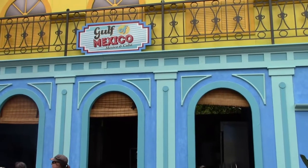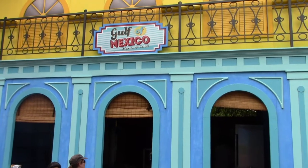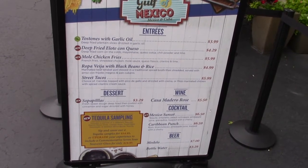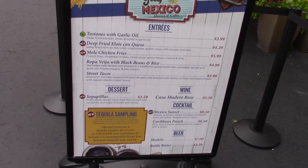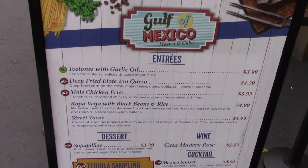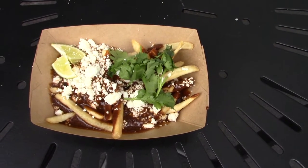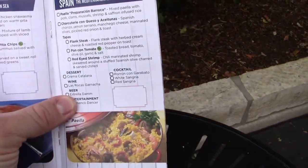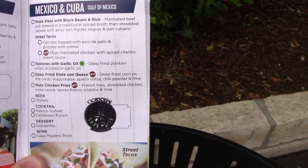Alright, I came across my very first Seven Seas Food Festival kiosk. It's the Gulf of Mexico and Cuba. So let's go see what's on the menu. You can see from the menu board, numerous options: some street tacos, tostones with garlic oil, and even dessert, wine, and beer. I think I'm gonna try the mole chicken fries. Sounds good. I'm not really sure what mole sauce is, but I'm gonna find out. I also got a passport to the Seven Seas Food and Wine Festival. Each of the different areas gives you a description of the different foods, plus you get a stamp. So I got my stamp for Mexico and Cuba.